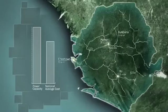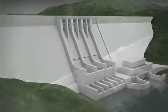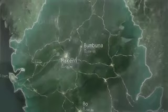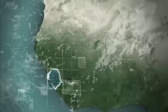Government has selected Jewel Africa, an international energy company, as its partner in the development and management of the second phase of the project, in collaboration with other international investors. Jewel Africa hopes to introduce the new Bumbuna Hydropower Company to the Sierra Leone Stock Exchange, so that Sierra Leoneans and local institutions can also invest in the project alongside them. Uniquely, this will allow everyone in Sierra Leone to have an involvement in the nation's largest energy asset.